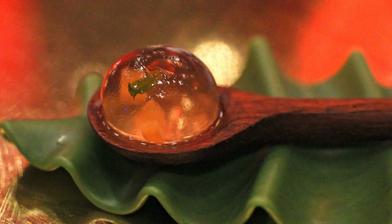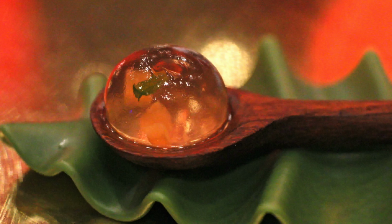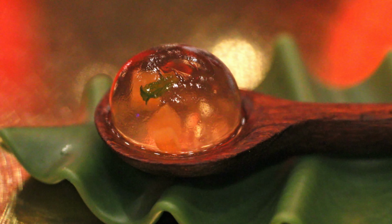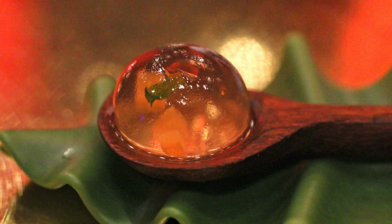So with that, they do come with some direction. We just want you to pick them up with the wooden spoon and then roll them into your mouth. Seal your lips and apply pressure to the sphere using your tongue against the front and the roof of your mouth. They will pop or explode when you eat them. Subtle.